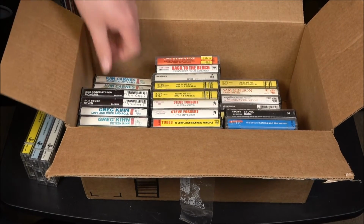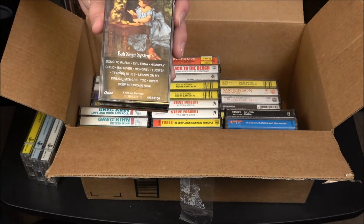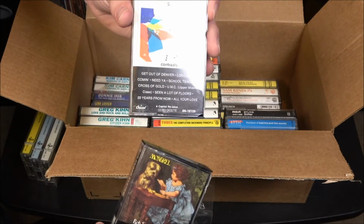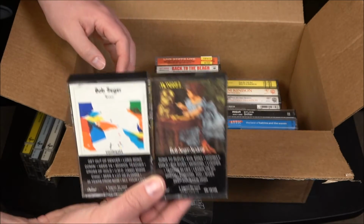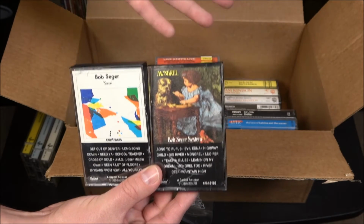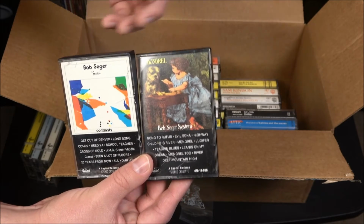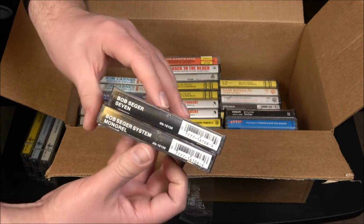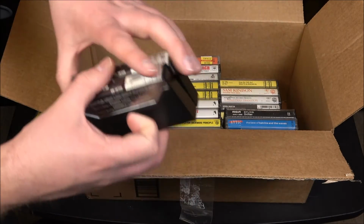A couple more tapes from that 10 cents a tape haul back in '04. I guess it's more than a few years. Mongrel and Seven. So early Seeger, stuff that Seeger, for whatever reason, doesn't want reissued. And I do have transfers of these, and they're actually pretty decent, but I was still going to take another crack at them just for the hell of it. But I don't know how long these things must have been sitting around. They do have barcodes on them, so we know they're no earlier than the early 80s, I would say, but yeah.